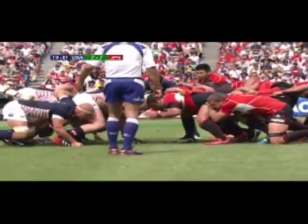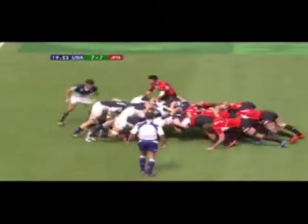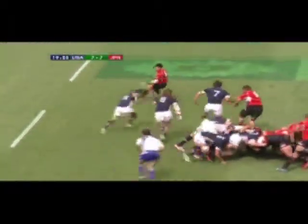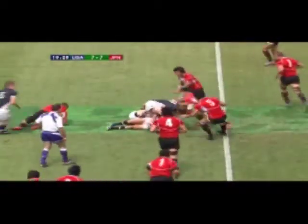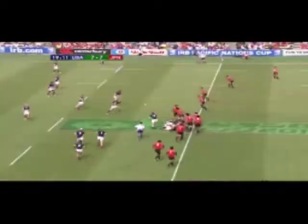So this next try starts from a scrum, and you know they had some trouble in the scrum all season, but this is a solid one, and they do a smart move here, a flick to Mike Petrie, and he makes the gain line. Peter Dahl and Todd Clever are there.